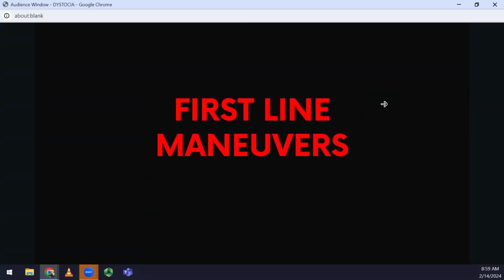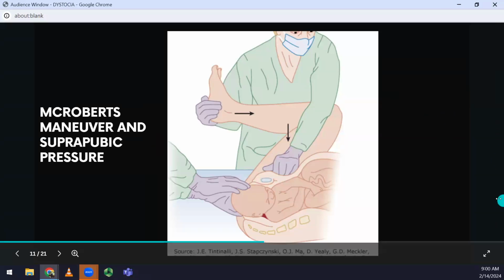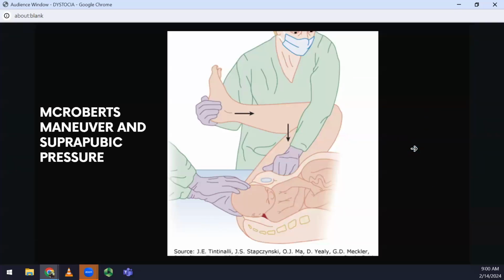So the first line maneuver is McRoberts, which is the easiest one to do, and that is the reason it is the first maneuver. It's hyperflexion of the patient's legs at the hips sharply to the abdomen. This opens the symphysis pubis and flattens the lumbar lordosis that happens when you are pregnant. So when you do this, you decrease that and there's more space in there for the baby to accommodate. That can also be jointly done with suprapubic pressure, okay?